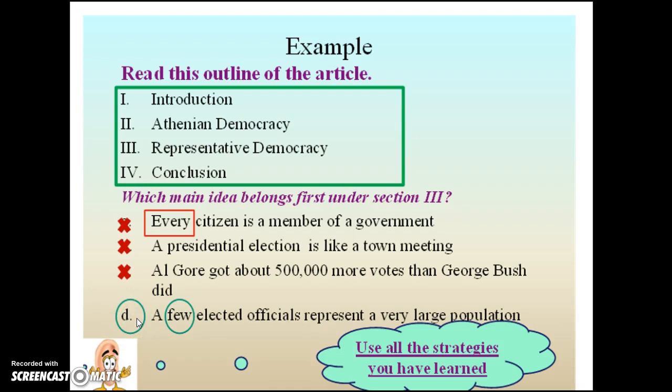Don't be nervous. Use the strategies you've learned. Think about it. You guys are all smart enough to figure these answers out and outsmart the test makers.